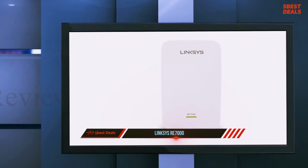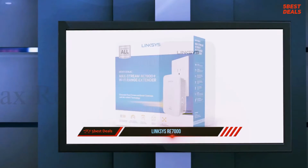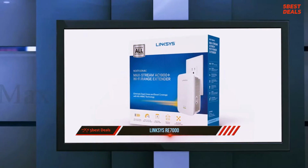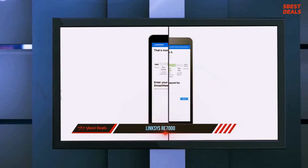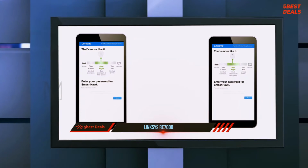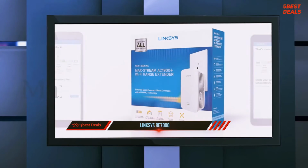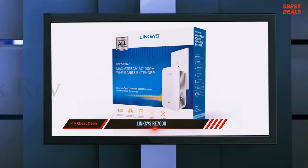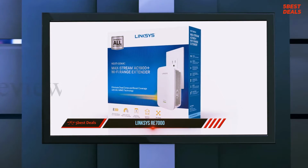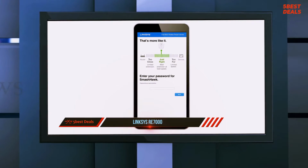For those that already have or are planning on picking up a MaxStream solution, this extender will interface even better, offering seamless roaming. As with past extender solutions I have tested from Linksys, the RE7000 still enjoys Spot Finder tech to aid in placing your extender for both performance and range. In testing, I found the build quality to be quite good, and the design friendly enough to allow you to plug a device into the top outlet when the extender is using the bottom.